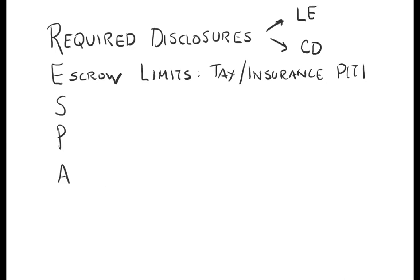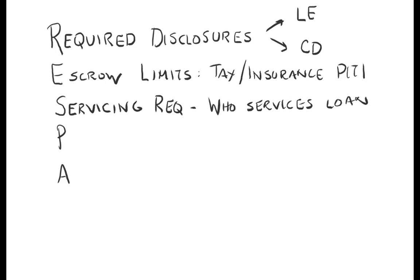And then people are now starting to get this. The servicing requirement is the next one. They have to tell you who is servicing your loan. And I just got one of those today, and I was going to read it to everybody. Let me read it to you. This came from Fannie Mae, and it says, notice of assignment, sale, or transfer of your mortgage loan. The ownership of your first lien mortgage has been transferred by Wells Fargo Bank to Fannie Mae.